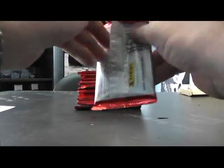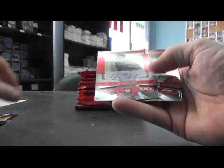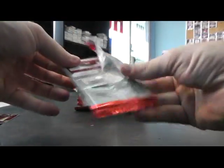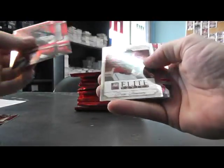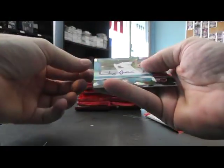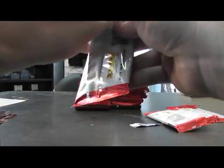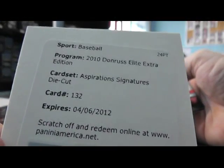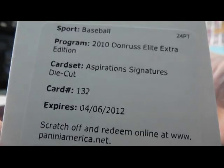Here we go, bud. Oh, right out of the gate, Joe Gardner, 819. Autograph. Insert Pomerantz. Autograph Tyrell Jenkins, 599. Redemption. Aspiration Signatures Die Cut 132.